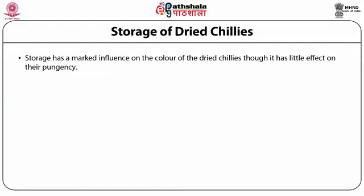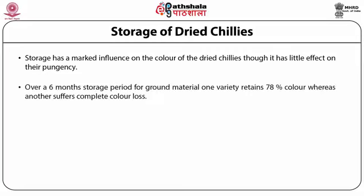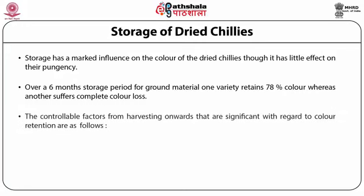The greatest influence on color retention is not in fact the storage conditions, but rather the variety of capsicum or chili grown. For a 6 months storage period for ground material, one variety retains 78% color, whereas another suffers complete color loss. The controllable factors from harvesting onwards that are significant with regard to color retention of the dried spice are as follows.